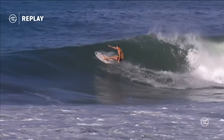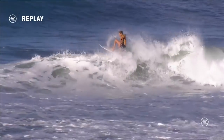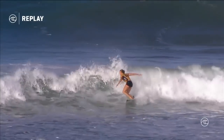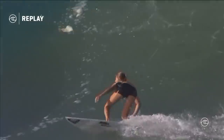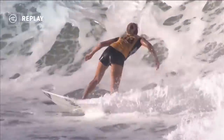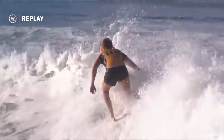Let's have a look at this one here, underneath the priority of Courtney Conlogue. Little wrapping turn, and then up and over. So trying to mix it up, trying to show the judges a different tilt, different line on the wave, and finishing nicely there. Although that wave didn't really cooperate, I think Steph's just trying to find some groove, get a little bit of rhythm going, and sometimes these waves can put you in a different rhythm with the ocean, and sometimes it helps.